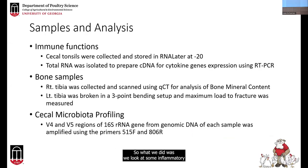So what we did was we looked at some inflammatory markers and anti-inflammatory cytokines, some of the conventional gene expression assays on those samples. We looked at the bone samples. We did the breaking strength of the tibia and humerus, and then we looked at the keel bones, and we looked at radiographic densities and mineral content. And we also looked at the cecal microbiota profile through the V4 and V5 regions of 16S rRNA.